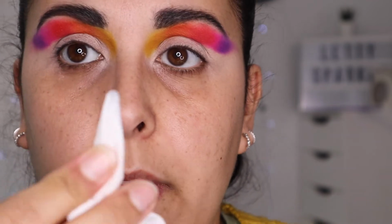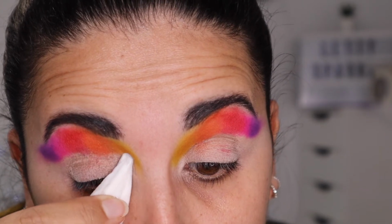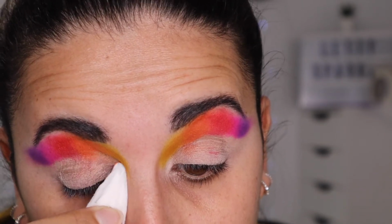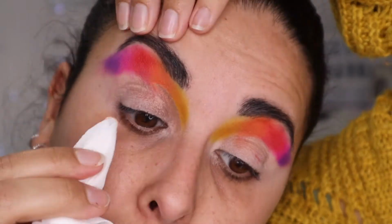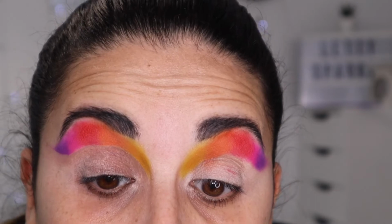So just cover it like this, and then I'm just going to bring my mirror closer. I'm just going to go in. It is very sore, my eyelid, I don't know what's going on. Okay, so that's what it looks like. I'm going to do the same on this side and I'll be right back.